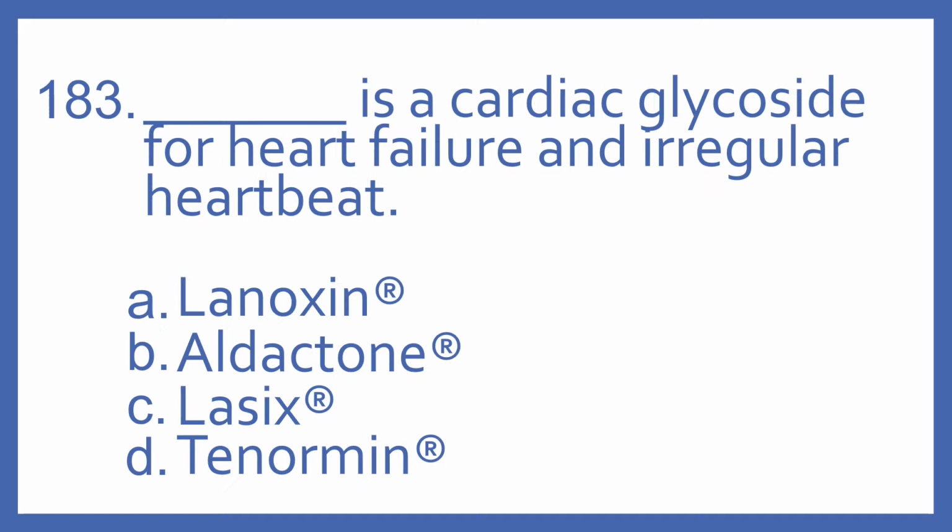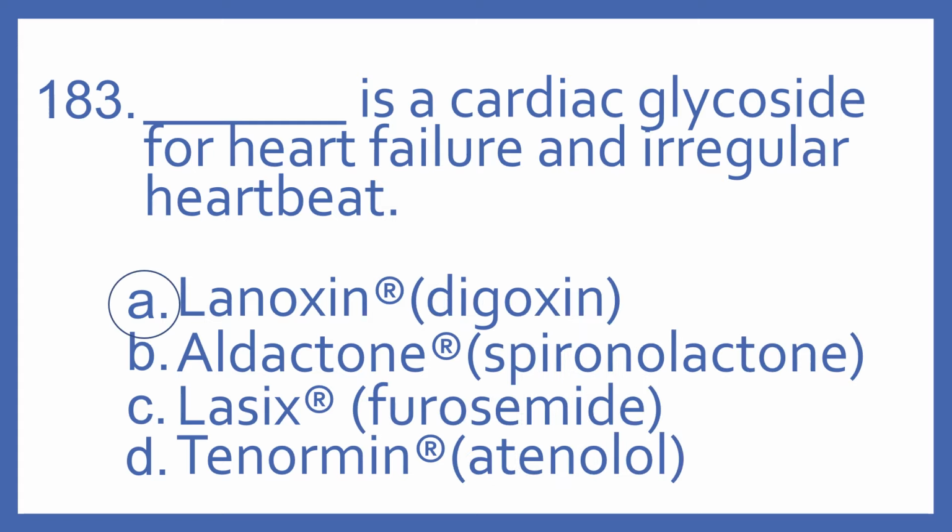Number 183. Blank is a cardiac glycoside for heart failure and irregular heartbeat. A, Lanoxin, B, Aldactone, C, Lasix, or D, Tenormin. The answer is A, Lanoxin. The generic name is digoxin. Aldactone is spironolactone, and that's a potassium-sparing diuretic. Lasix is furosemide, which is a diuretic. And Tenormin is atenolol, which is a beta blocker.